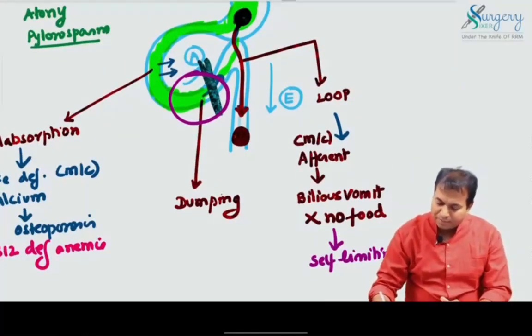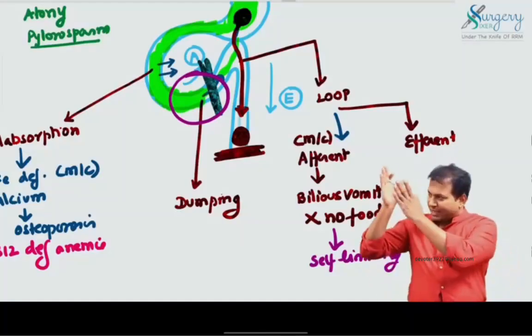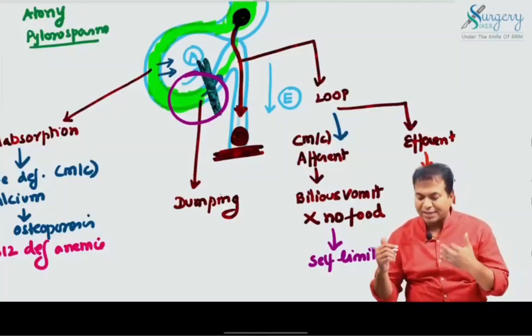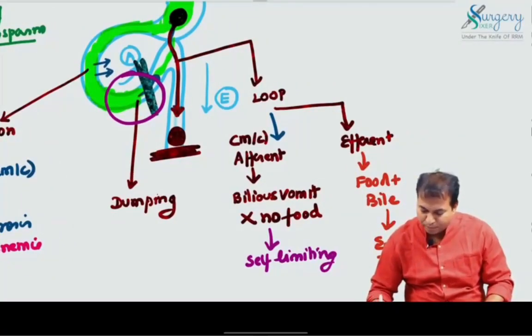But on the other hand, efferent limb syndrome is very dangerous because the obstruction is over here. As obstruction is in the down pathway, the food and bile cannot go down, and there will be severe vomiting of food along with the bile. Food and bile, everything will come out. That is known as efferent loop syndrome, and this is an emergency. It is like an intestinal obstruction. Therefore, emergency surgery should be done for efferent loop obstruction.